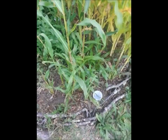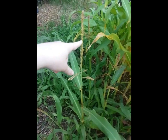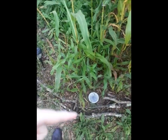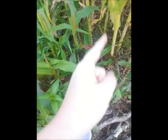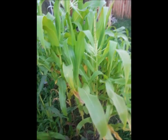They've been eating the silk in the ends of the cobs here on the dwarf corn, and they were up here eating into the little pollen on the stamens. I'm not sure if I'm actually going to get any corn off of these because I didn't notice, and now almost all of the silk has been eaten. So I put out soy sauce traps, and I'm going to try to do petroleum jelly up and down, maybe, depends on if I can get my hands on it, on the larger corn because it has just started to put off its stamens.